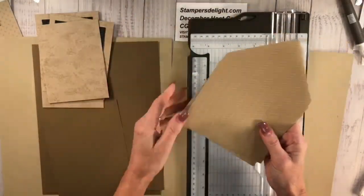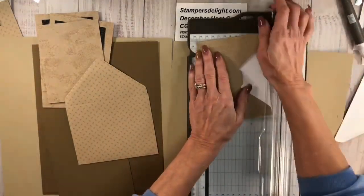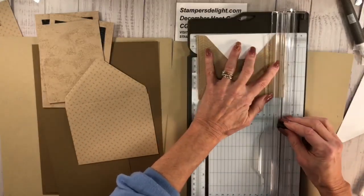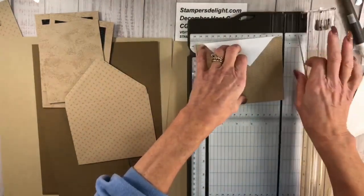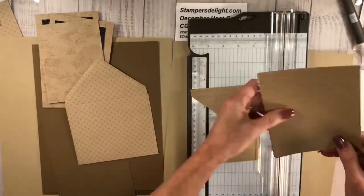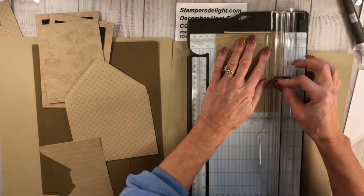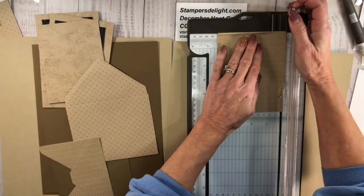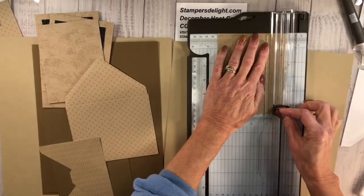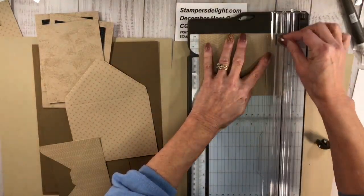And I also don't need the envelopes since I'm using these for scrapbooking. So I'm going to take the envelopes, and I am actually going to cut those apart by just snipping off the ends. I'll do this one too. And I just want to trim that a little bit better here. Be careful when you do this because the envelopes are thinner than the cardstock. Get that in there, right? Trim that down. And then just get this little piece off here.